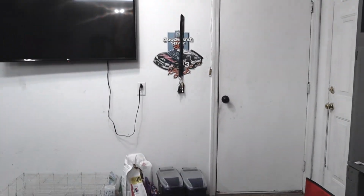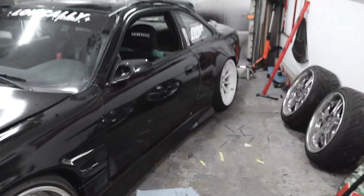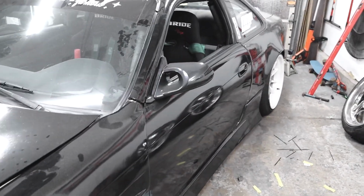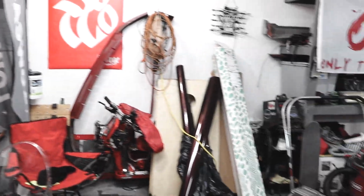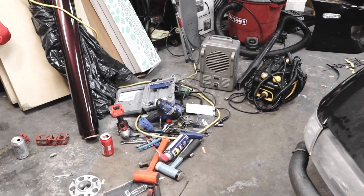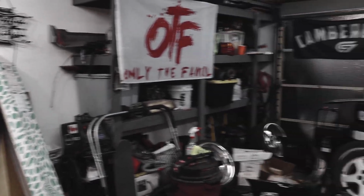So we do not currently have a shop. We just have our home garage and then the storage unit, which is what you guys saw in one of our last videos. And we do most of our work in our home garage, which is why it's disgusting. We'll clean it and then within an hour it'll be disgusting out here again. Unfortunately, that's just kind of what happens, but it's kind of boring out here. It looks just a little too basic, I guess.